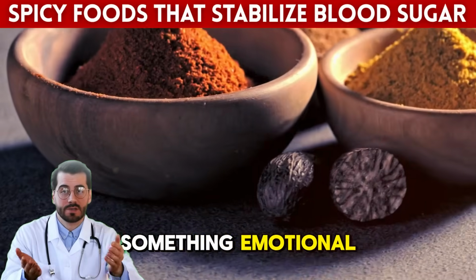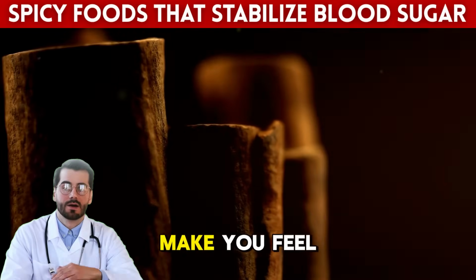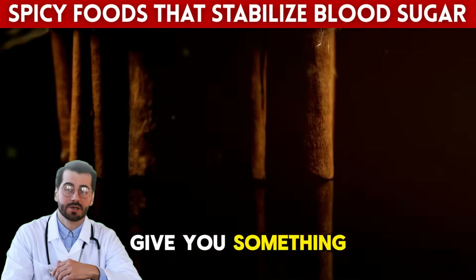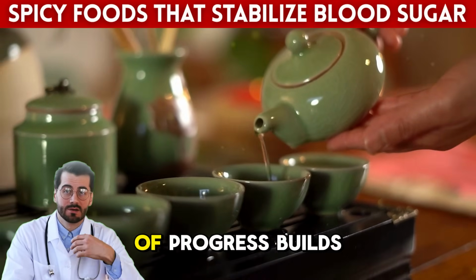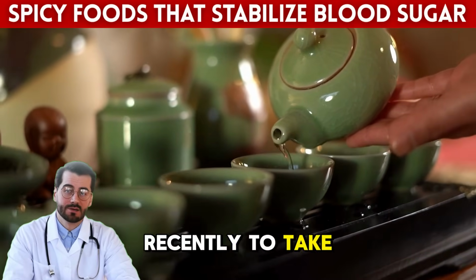Let's talk about something emotional, feeling out of control. Blood sugar ups and downs can make you feel helpless. But small habits like using cinnamon give you something back. It's not magic, but it's a step you can take. And that kind of progress builds confidence. What's one small thing you've done recently to take care of yourself?